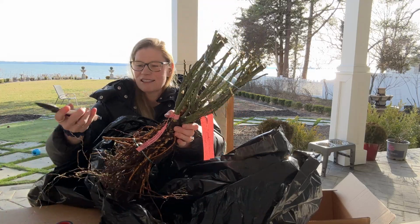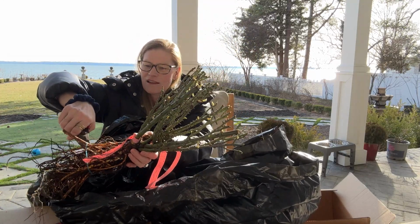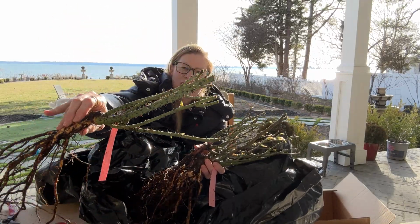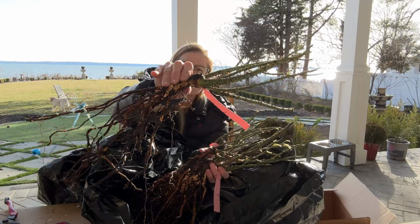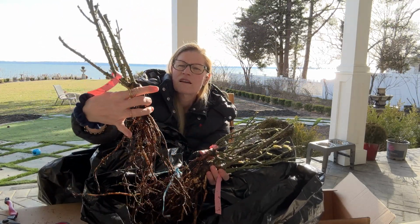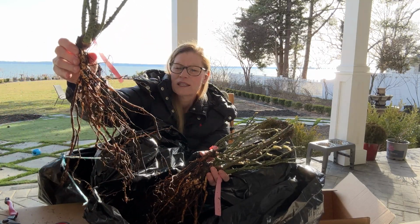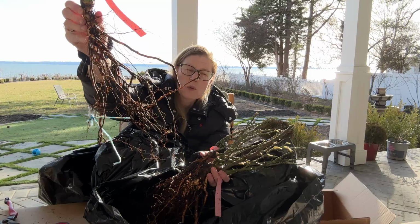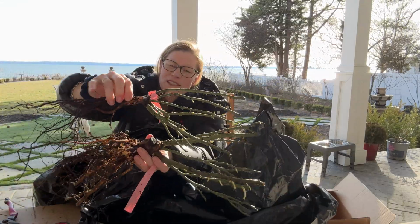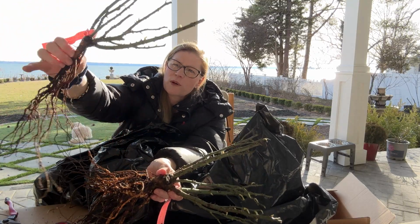Okay, so let's take this apart. They are tied and secured very well. Oh my gosh, look at this. I can hardly even get the root in the whole picture frame. Green canes, just beautiful. Wow. Really nice. I've got feeder roots, which are the little white roots coming out of the main roots here. I'm going to take these and put them in a bucket of water and soak them for 24 hours.